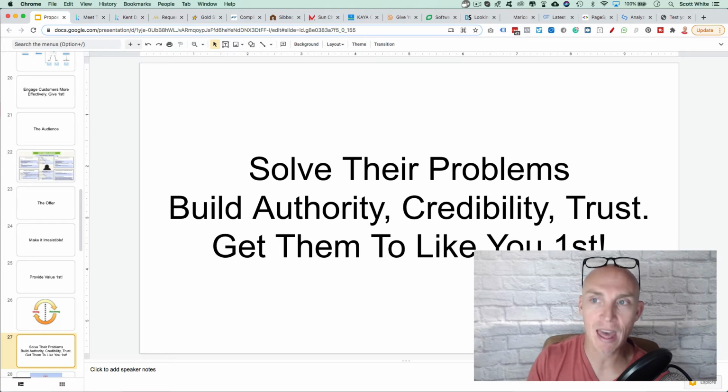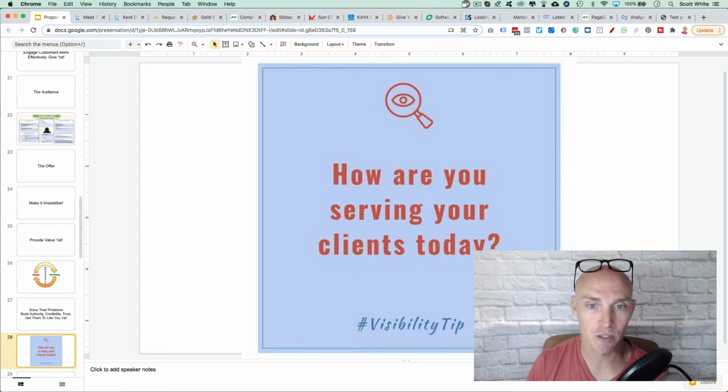So with that, when we solve their problems, we also want to do a few other things. You want to build authority, credibility, trust, and get them to like you. So if you can do all those things and provide that value, they will purchase from you. And then you have to think about, how can I service my clients more effectively today, or service the prospects that I want to turn into my clients more effectively today?